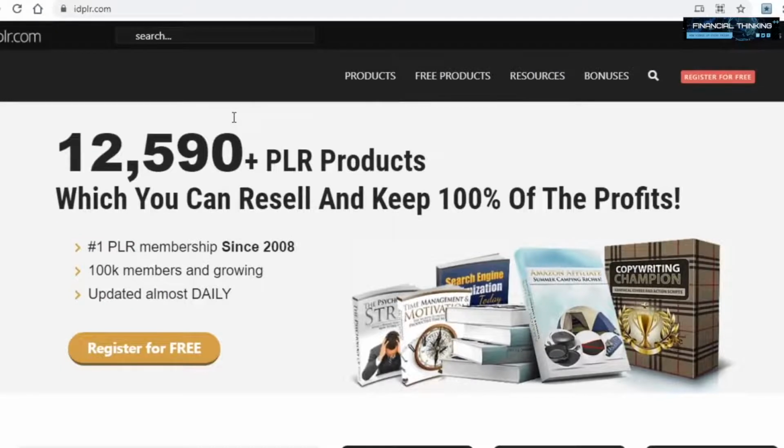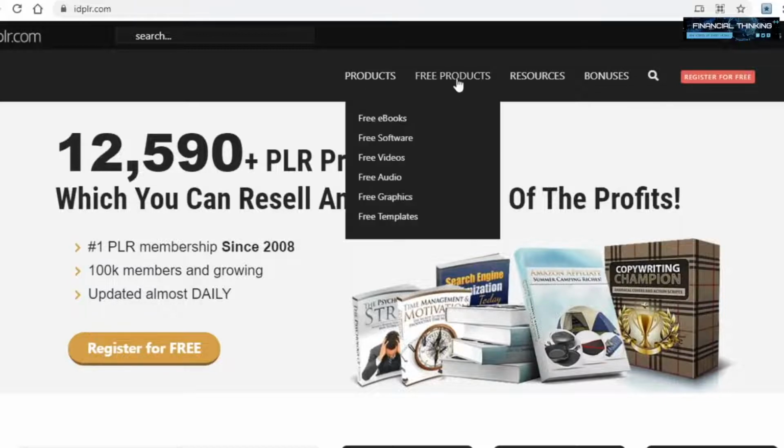With PLR standing for Private Label Rights. And what this means is that all the products that you can find on here, you can use freely. You can claim that you are the owner, you can make money off them, change them, and so on. What products we are talking about in particular, you can see by hovering your mouse over free products here.